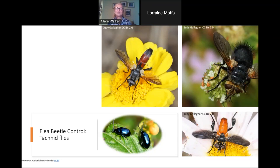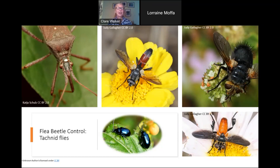So these flies actually will lay their eggs on these beetles, and their young grow inside of these beetles and kill them. So all these different flies that you will see all over your flowers, because the adults eat the pollen, their young are actually eating beetles. There are predatory stink bugs as well. Not all stink bugs are vegetarians eating and destroying our crops. There are ones like this soldier bug that have the piercing proboscis that will also eat a lot of our beetle species.